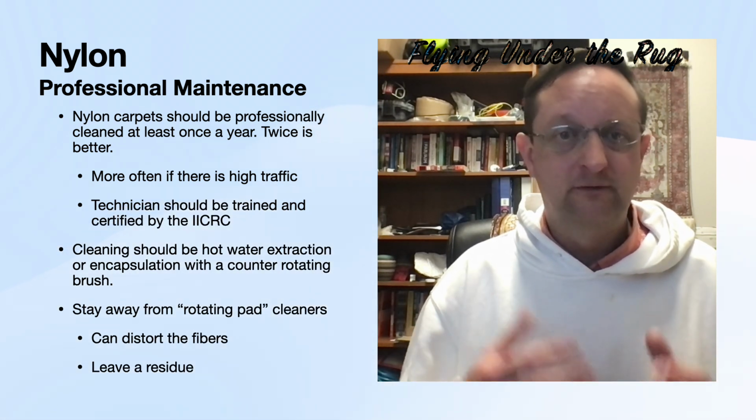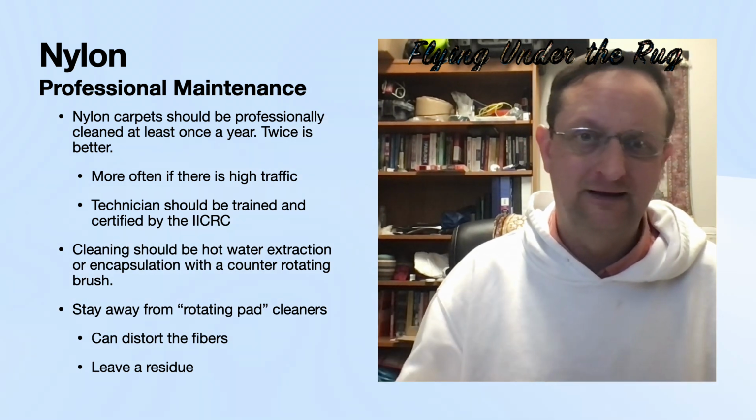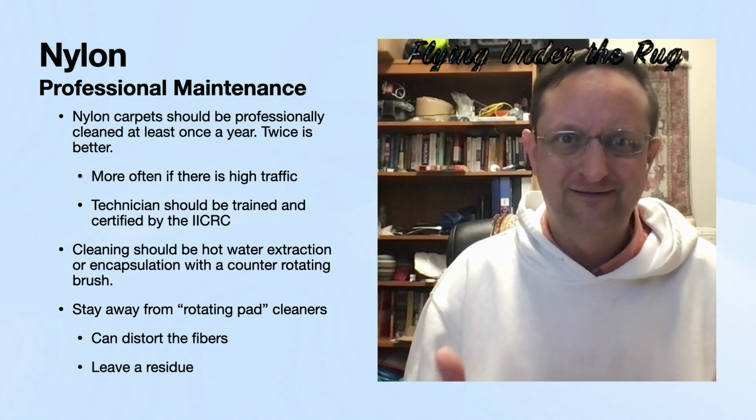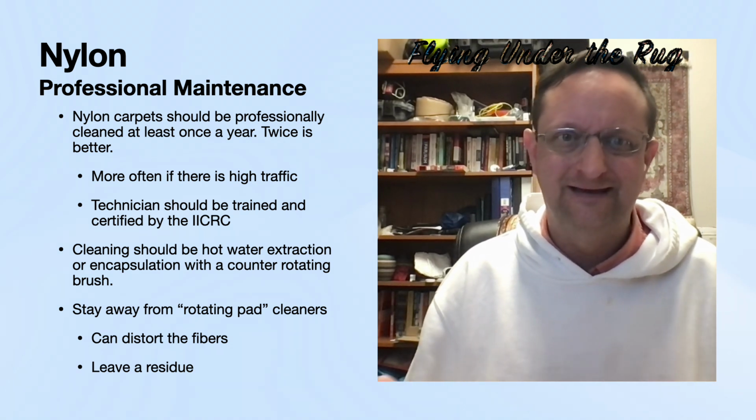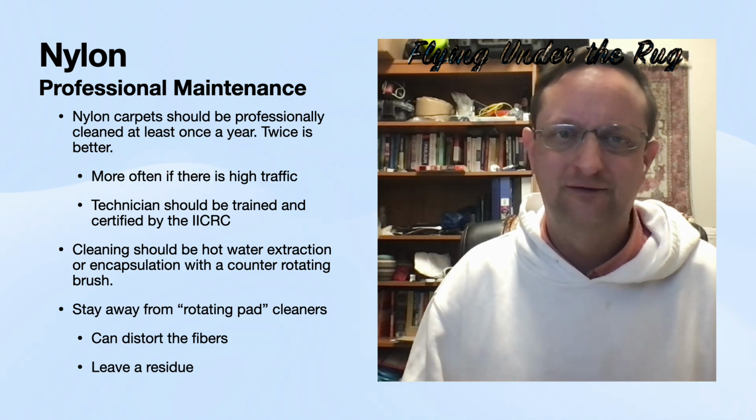If you're a homeowner, or even if you're a renter, tenants say, "Oh, I'm renting. I don't need to get my carpets cleaned." You're living in this stuff. This is dirt. It's gross. Get it cleaned. You don't want to live in your dirty socks, so get your carpets cleaned too.